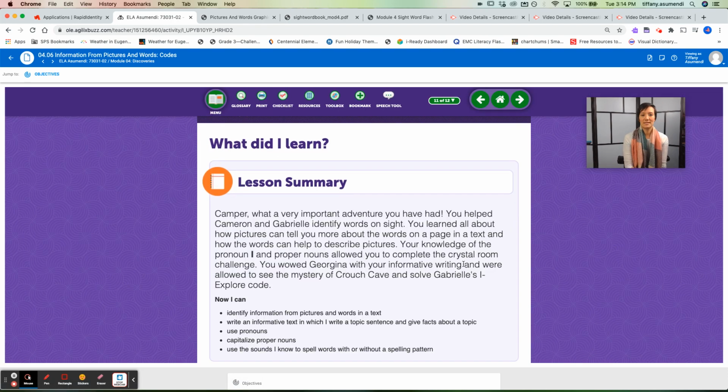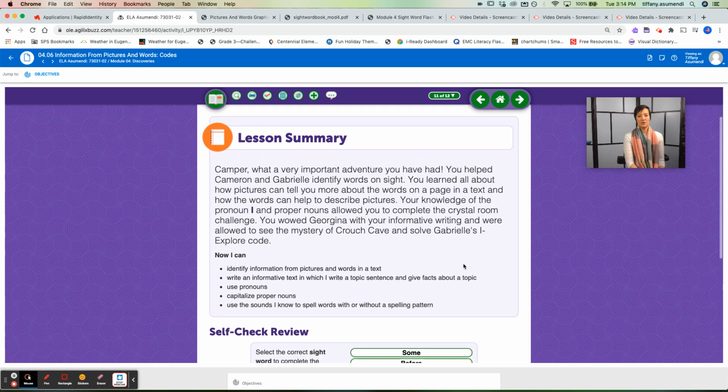What did I learn? Lesson summary. Camper, what a very important adventure you've had. You helped Cameron and Gabrielle identify words on sight. You learned all about how pictures can tell you more about the words on a page in a text and how the words can help to describe pictures. Your knowledge of the pronoun I and proper nouns allowed you to complete the Crystal Room Challenge.